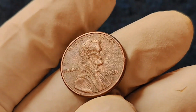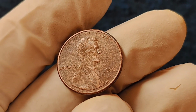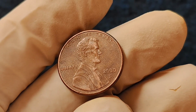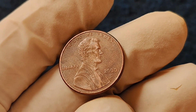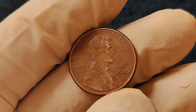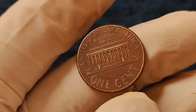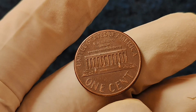The 2000D penny was produced in large numbers, with hundreds of millions of them entering circulation. However, within this vast quantity, there exist certain variations and errors that make some of these coins exceptionally valuable. What makes the 2000D penny so special? So, why is a coin that was minted just over 2 decades ago potentially worth $40 million? The answer lies in 4 key factors: rarity, condition, mint errors, and collector demand.